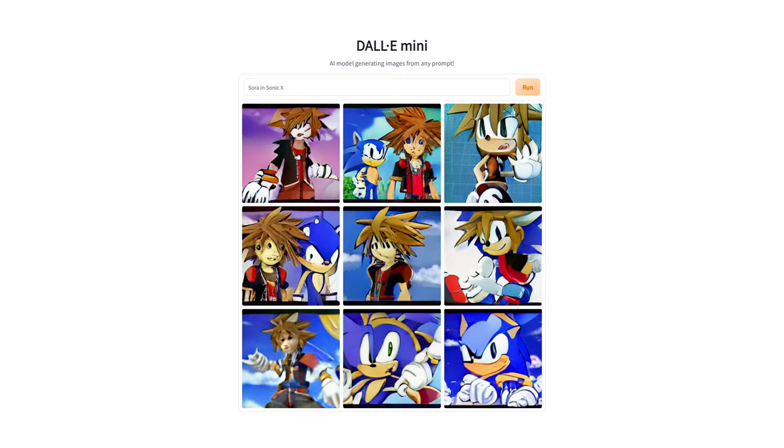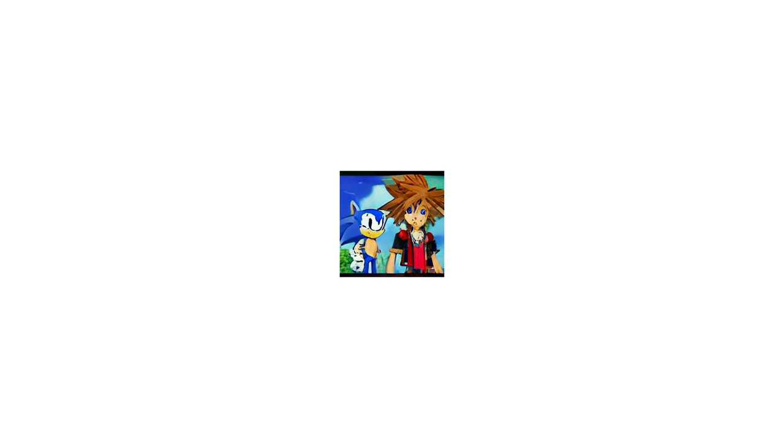Yeah. So it's Sora's outfit. It looks loosely like him. You know what? These images get better the further away you stand from them. Which is kind of, I guess, what happens with Impressionist art. Oh, yeah. The one on the bottom left is kind of weird, because it's like 3D Sora. The one on the top left, he's got that weird cartoon nose and mouth. I felt like these two were the most accurate of what Sora might look like in Sonic X.